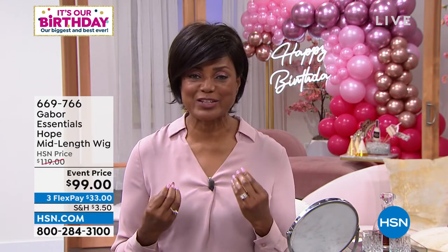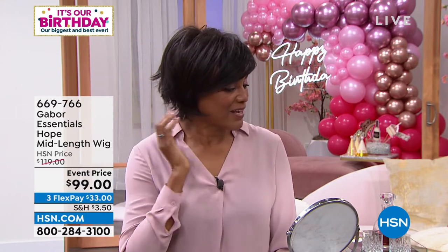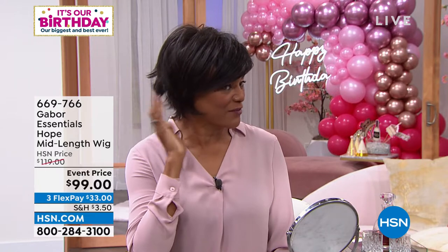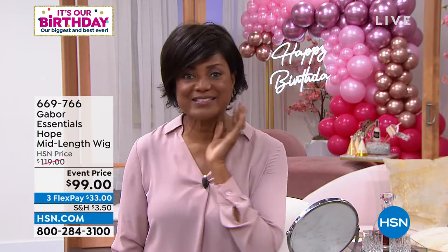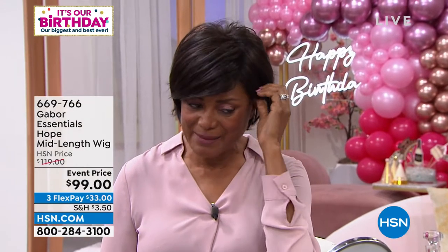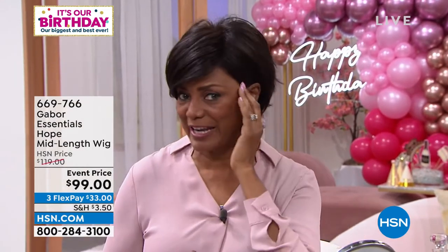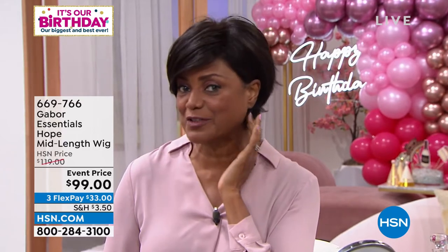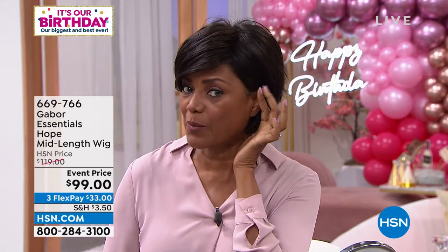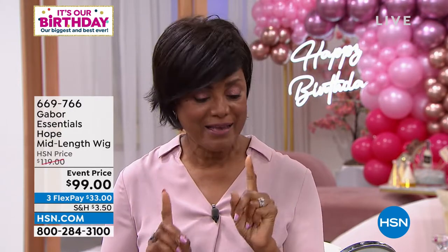And the fact that it looks so good, this texture, layered. And I love the fact that you see in the back how it's feathered, and on the sides, it's absolutely beautiful. The fact that it's so versatile. When I came out, I had it in front of my ear, and it's so easy that I tucked it behind my ear, and you really can't even tell the difference where my hair begins and where this begins, the end and the beginning. You cannot tell.